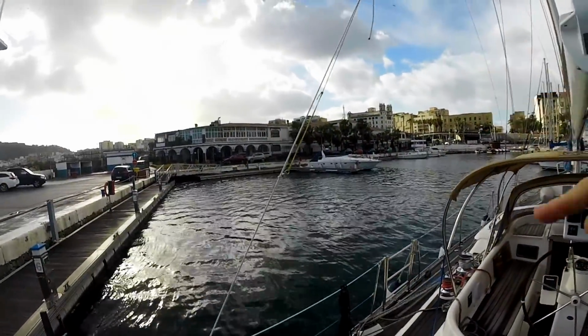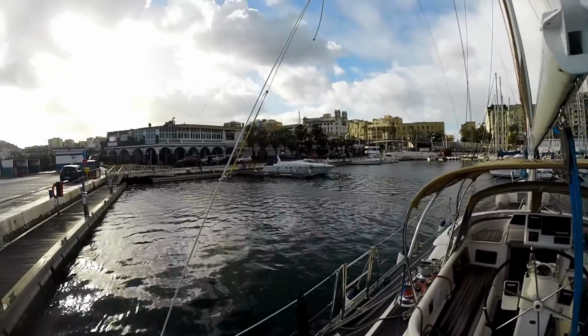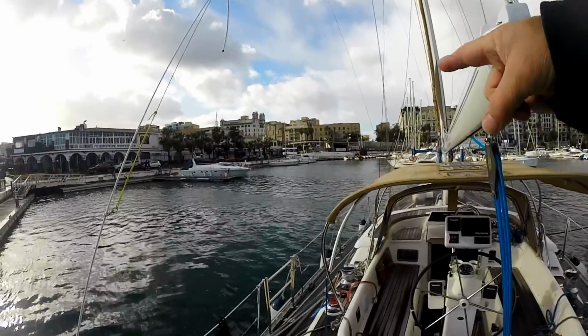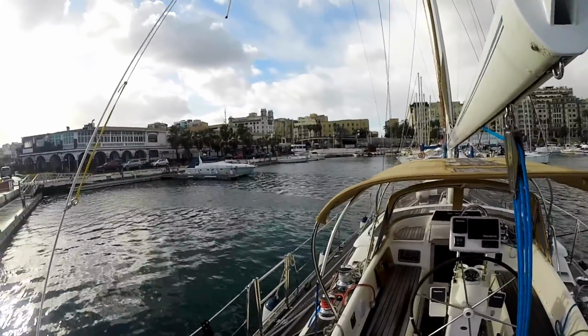Over there on the corner is listed on the charts as 0.9 meters, and we draw 2.4 meters, although there's some question as to whether this area has been dredged. The school boats do go over there and park next to that power boat, but I suspect they only draw maybe a couple of meters.